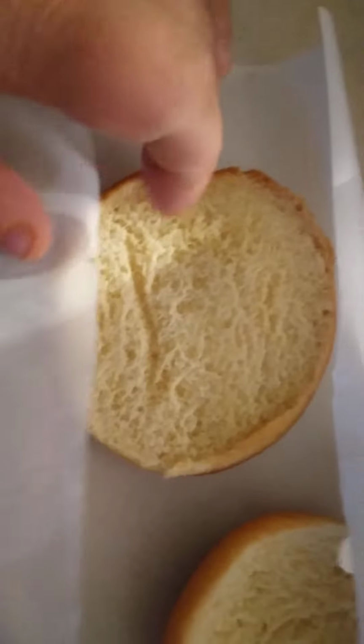And we're going to set you down a moment while I get this flattened out. And the next thing is to put the bun on the parchment. We'll put the bun on the parchment like that.